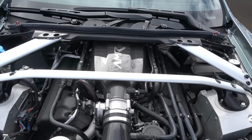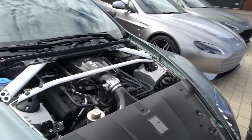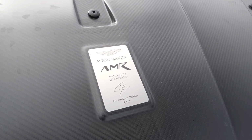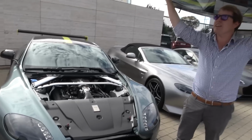Look at it, with the carbon fibre over the top of the Vantage GT4 engine in there, and also the plaque, the Aston Martin AMR, hand built in England by Dr. Andy Palmer, who was of course the CEO at the time. I also have the plaque with his signature on it from the final inspection of my GT8.